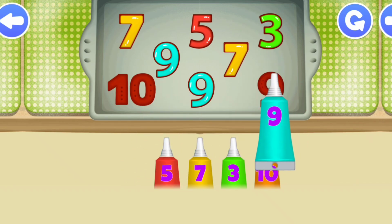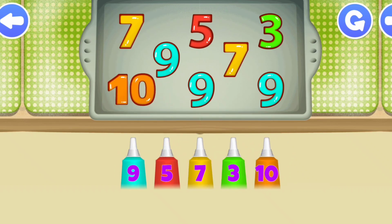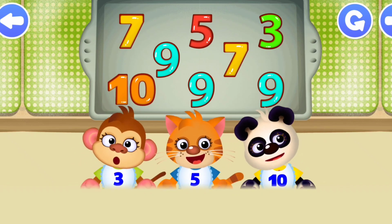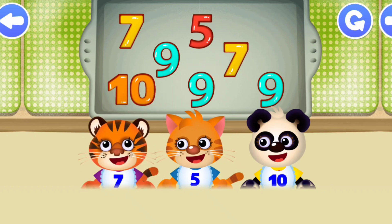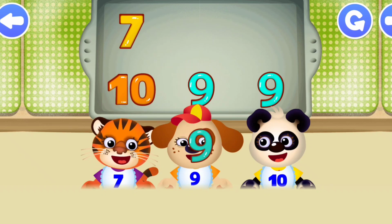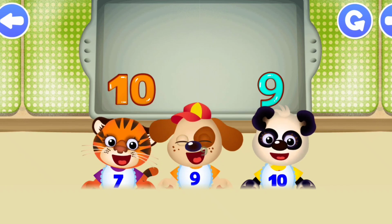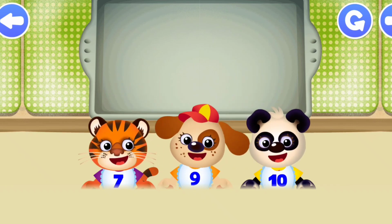9. 3. Tiger, Cat, Panda. 5, 7. 9. 7. 9, 10. 9. Cool!